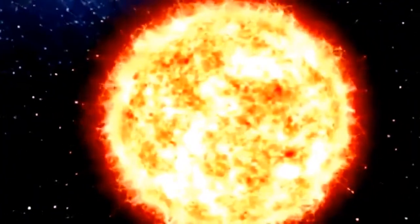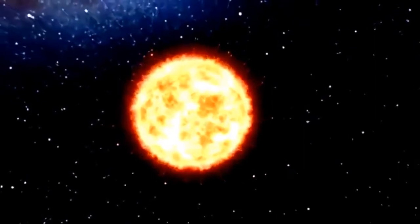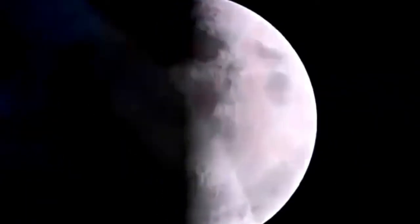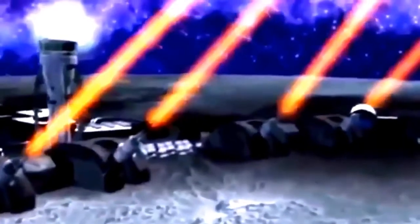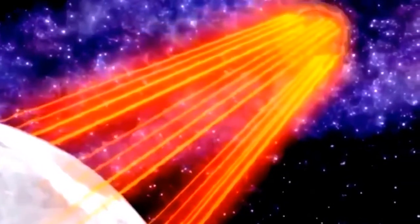However, sunlight scatters in all directions, and as the distance from the sun doubles, its power reduces by a factor of 4. With a little help from the moon, there is a manner in which light could be focused in one direction. If we have a battery of laser cannons on the moon, firing in synchronization at a solar sail, we may be able to propel it to perhaps half the speed of light.